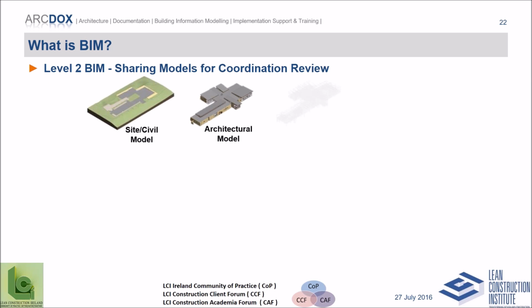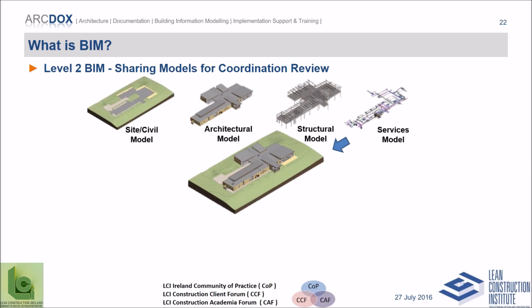So just graphically, what does that look like? At level 2, you have separate discipline models. Each discipline is using their model to produce their documentation, but you can bring those models together in what's called the federated model. And in this federated model environment, you can check that everything's going to work and fit together, and software will even automatically find clashes between items within your model. So the whole 3D coordination becomes a lot easier to do.